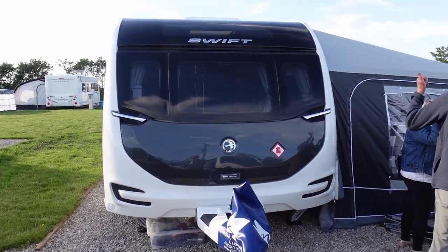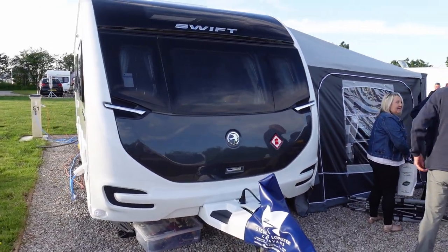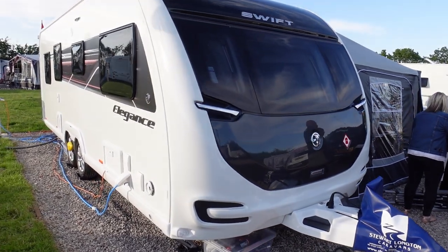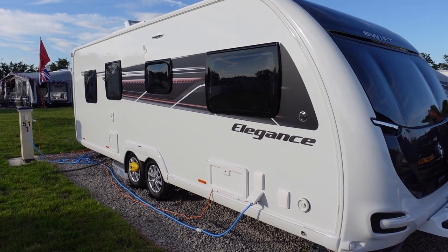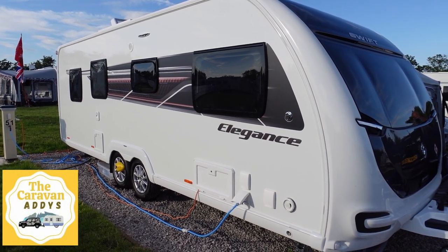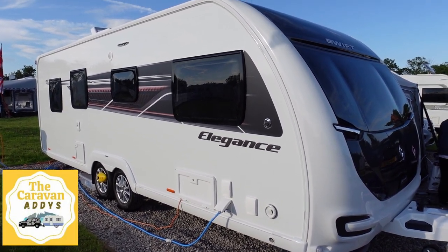Yeah, there you go, look, from the outside. Swift Elegance. What a beauty. That's Debs and Tony. Caravan at ease. I feel quite nostalgic now.